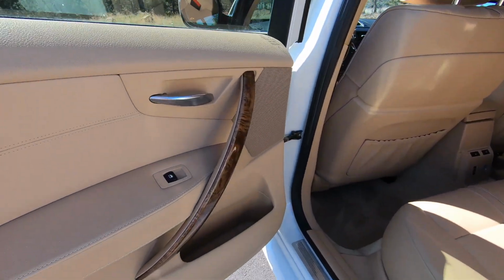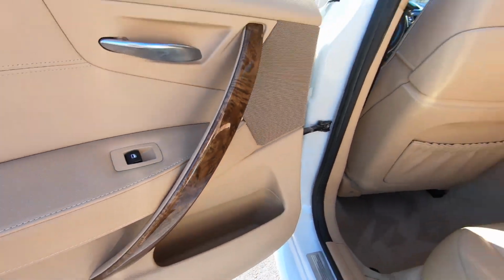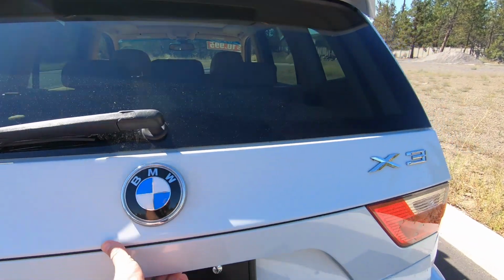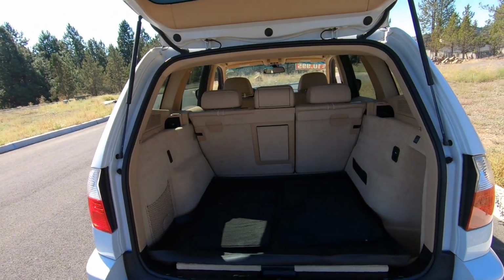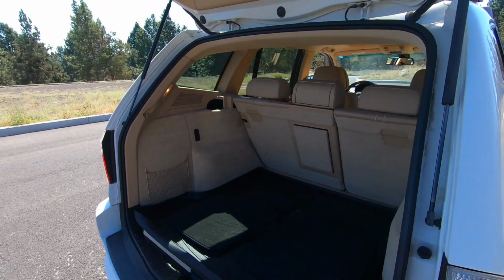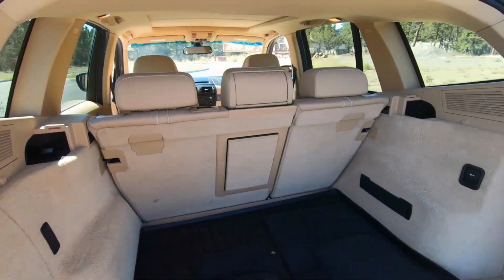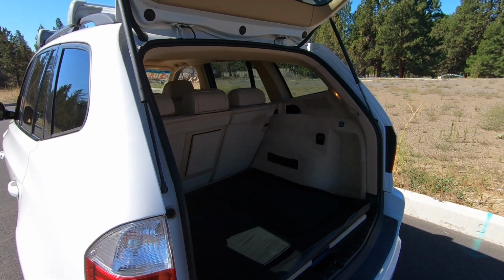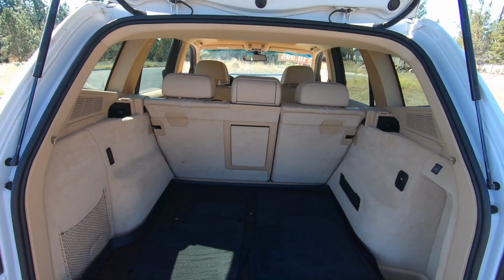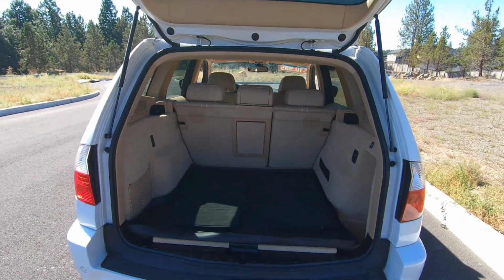See that in the door, we've got another storage compartment. And then coming around to the rear hatch, you'll see that it's fairly spacious, a nice square area, so it's fairly functional. And then of course, the ability to fold down those seats in that middle row can expand cargo capacity further.